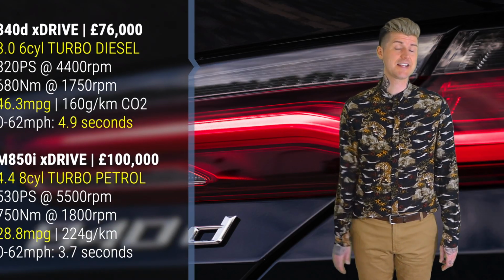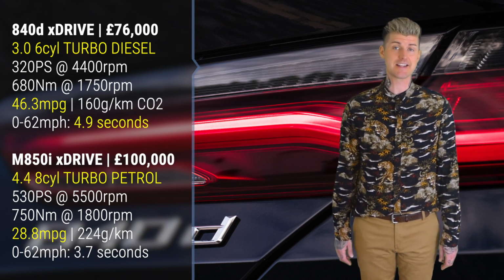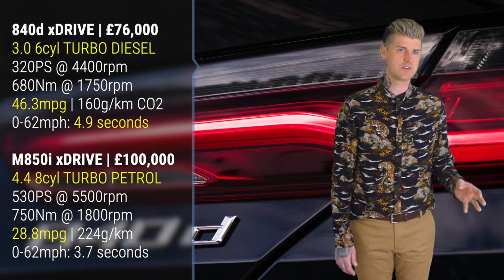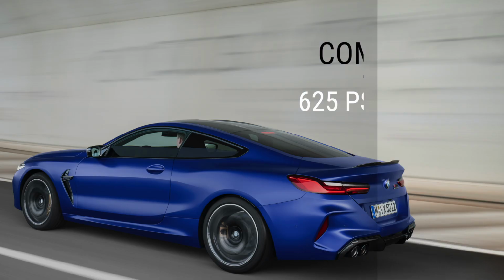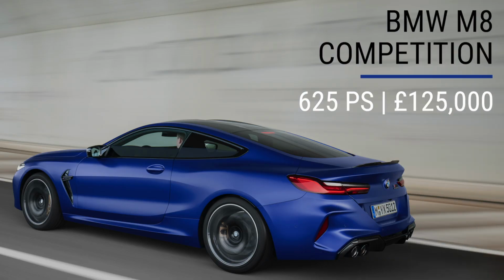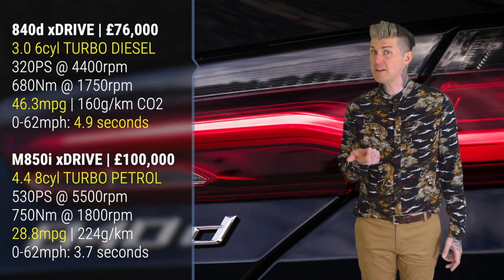It's a 3-litre 6-cylinder twin turbo, and it's one of only 2 engines that you can get in the 8 Series at the moment, because I know that there's an M, although a proper mental M1 is imminent, and it's so good that it actually renders the other one, the 850i, a little bit pointless, arguably.